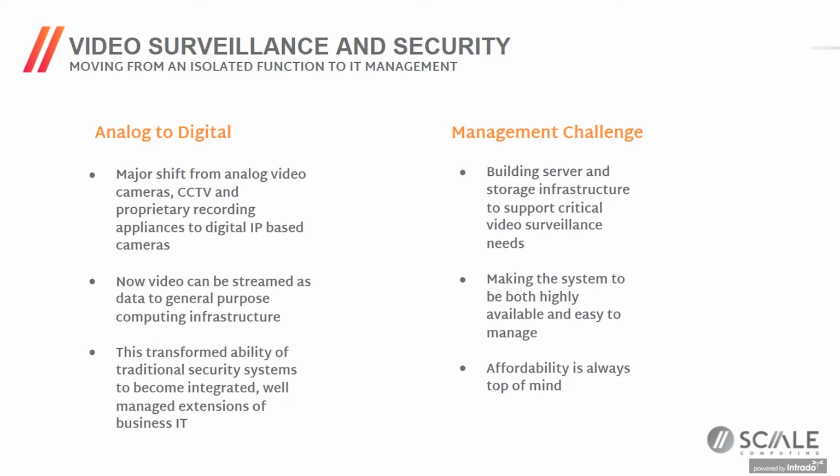Some of the trends, I covered a couple of them, but there's been a major shift from analog video cameras and closed circuit television, where tapes were often used for recording and archiving video surveillance and security footage. There was very limited use of what you could do with those. Actually accessing them and finding things was complex and difficult. But now video can be streamed as data to general purpose computing infrastructure. Even these purpose-built network video recorders are just x86 hardware, generally running Windows.